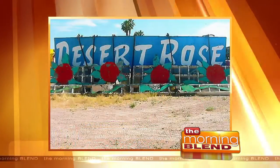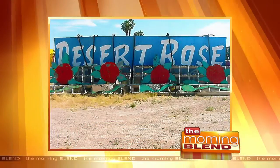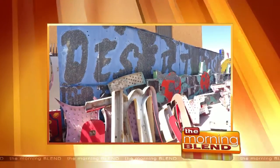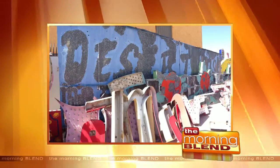And where was this sign before it was taken down, for people who don't know the history? Right. The Desert Rose originally sat on the south end of the Strip, kind of where the Monte Carlo is now. And it opened in 1953. If we can even imagine a time when the Strip was smaller, it would have been one of the last signs people saw when they left on their way back to LA, or one of the first they saw on their way in.